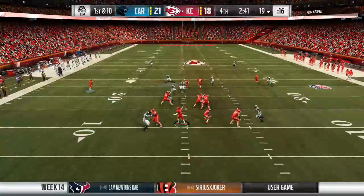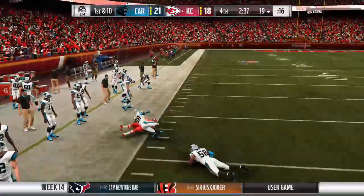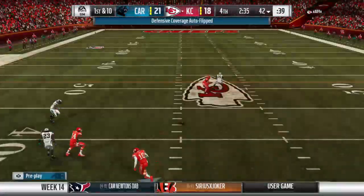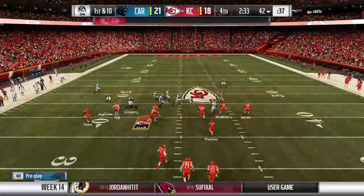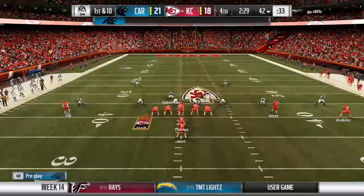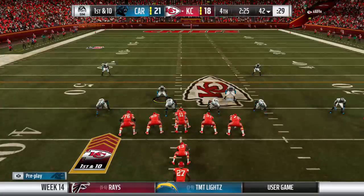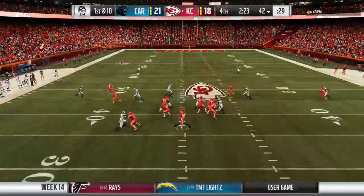Trying to shake off the interception. He'll look to throw. Got a man, and he hits him in stride. And they're going to get this beyond the 40 before he's taken down. 23 yards on the play. Everyone's got to be able to catch the football. Doesn't matter what position you play, but if you're on offense, be aware a ball may come your way.